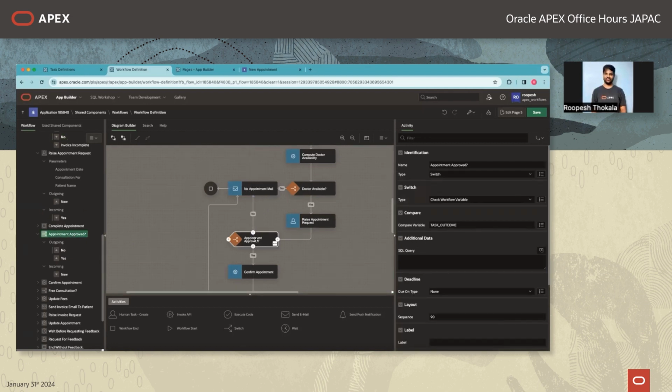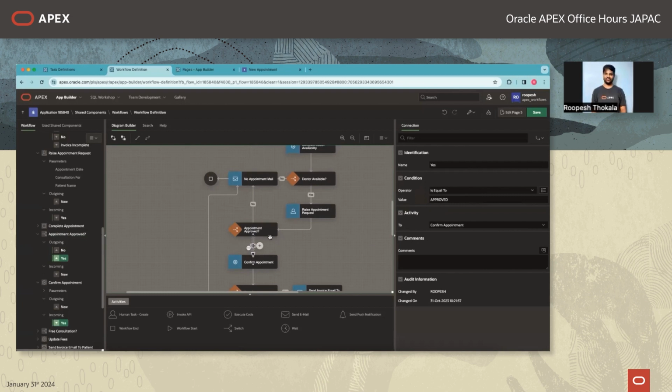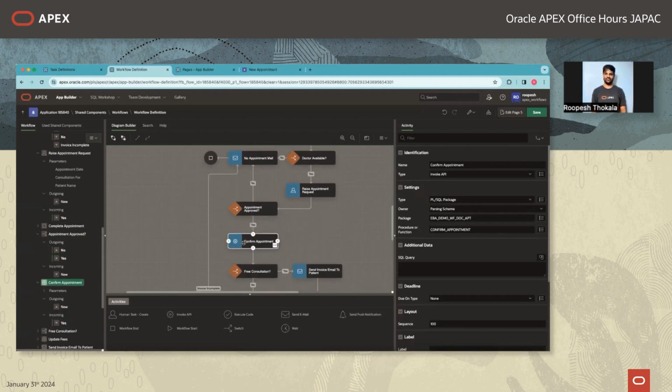If the switch activity returns the value workflow variable, check workflow variable task outcome, if task outcome returns a value as approved, then it will go to confirm appointment, which is an invoke API which will update the status in your database table using this package called EBA demo workflow doctor appointment confirm appointment. It will basically update your records so that it will be available for your future purposes.